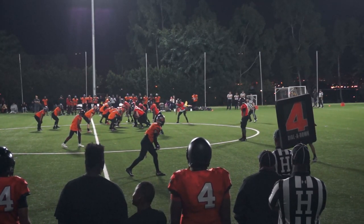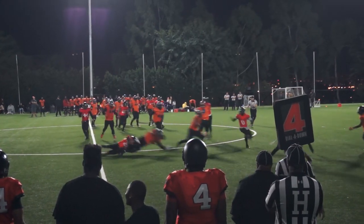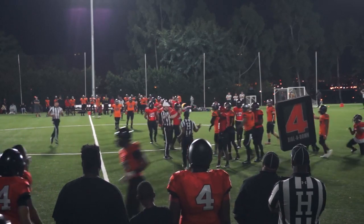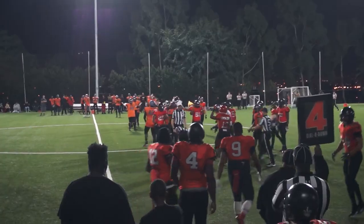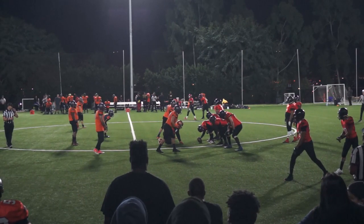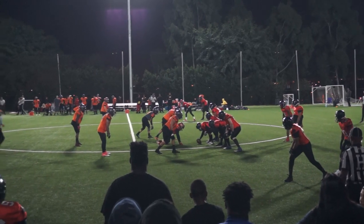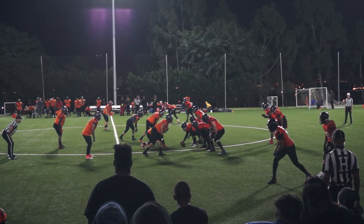See if they're going to gamble. And rolling is Jermel Woods to the right, and he's going to lean forward. I don't know if he got it. I believe that's a turnover on downs. Compton Panthers defense holds. Go to the two-minute warning. Compton Panthers have the football, first and 10 at about the 45-yard line. 46-yard line, we'll call it.